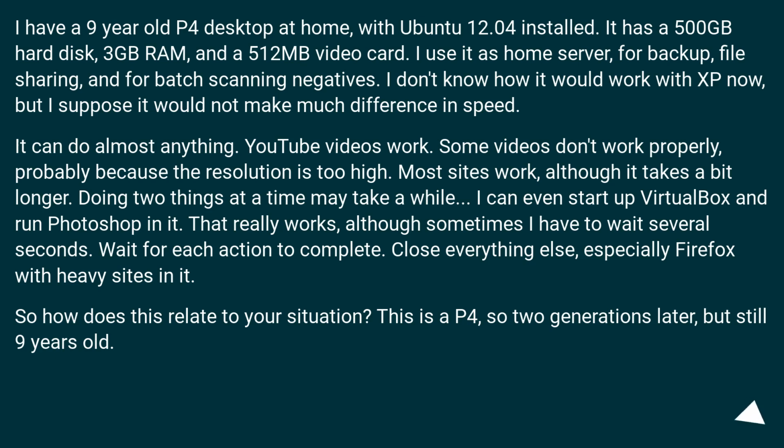YouTube videos work. Some videos don't work properly, probably because the resolution is too high. Most sites work, although it takes a bit longer. Doing 2 things at a time may take a while. I can even start up VirtualBox and run Photoshop in it. That really works, although sometimes I have to wait several seconds. Wait for each action to complete. Close everything else, especially Firefox with heavy sites in it. So how does this relate to your situation? This is a P4, so 2 generations later, but still 9 years old.